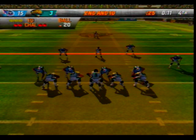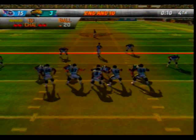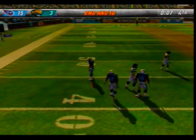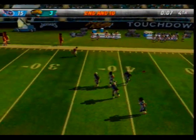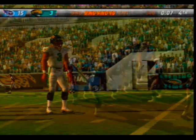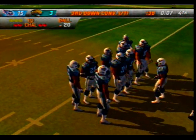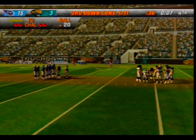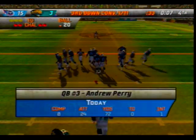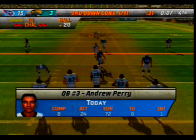The Jaguars line up in a five-receiver set this time. With the pass. Ooh, nearly picked off. Sometimes in zone coverage, a quarterback will throw to a spot where his receiver is supposed to be. That time, the only one there was a defender who couldn't make the catch. Third and 10. Ball on the 20-yard line.